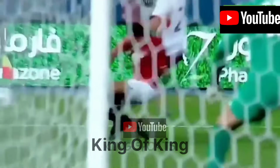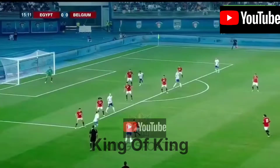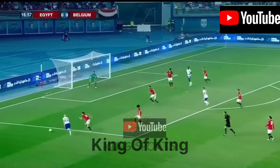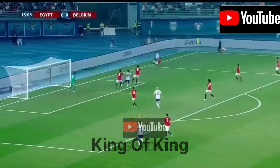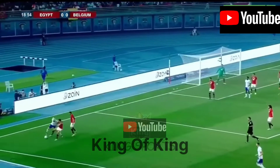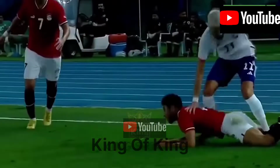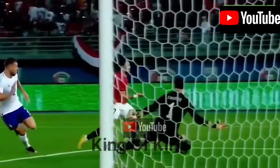Really good combination of play there between Van Aken. That's a dangerous cross. There, Mustafa Mohamed. Here's Castagne on the far side. Two Egyptian defenders there. Foul by Klopp. And then a lovely through ball to Trezeguet, a tremendous save by Courtois.